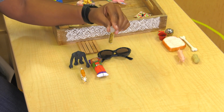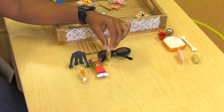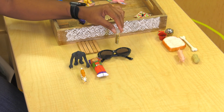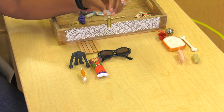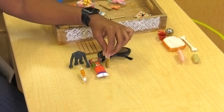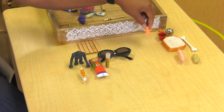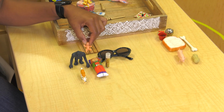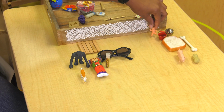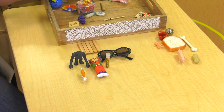What about glitter? Does glitter belong in our g pal or our not g pal? Glitter. And it's gold glitter. So yes, it belongs over here in our g pal. What about baby? Does baby belong over here in our g pal or in our not g pal? That's right, it belongs over here in our not g.